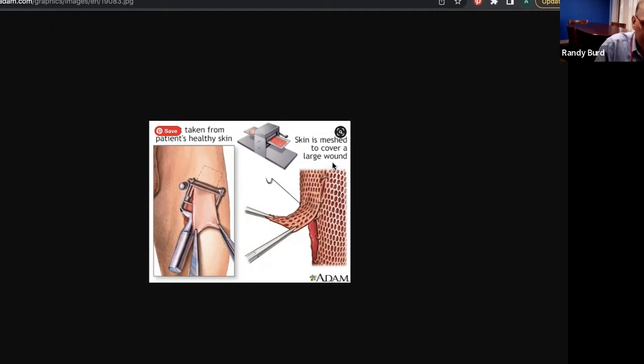So we have mesher devices. You can have the mesher produce something that's a ratio of 2-to-1 or 3-to-1 or 4-to-1. So you can expand it to those ratios. So you take a piece of skin and you can literally double the surface area that you can cover. And again, you reduce the donor site, you reduce the dressing changes, you reduce the discomfort, all those things that are associated with donor sites. And it solves some of the other problems.